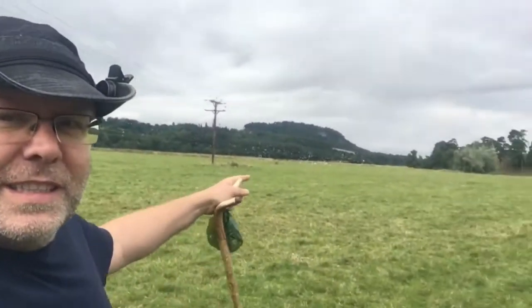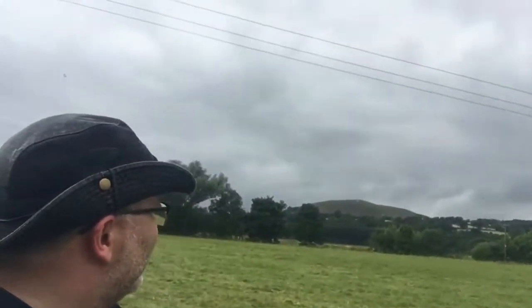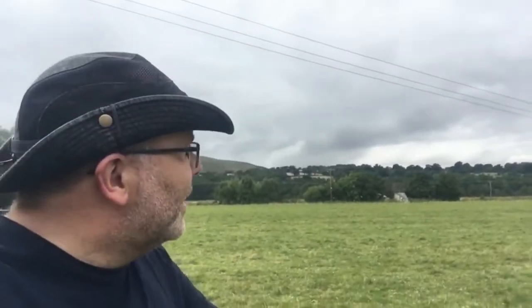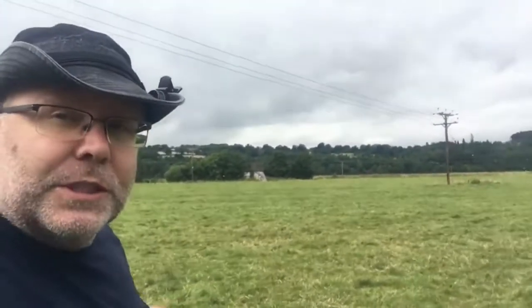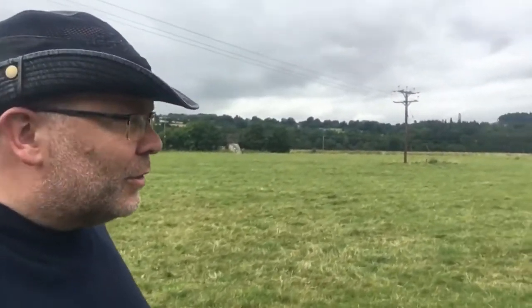I don't know if you can see over there, there's a mixed flock flying about, look here. It looks like a mixed flock of herring gulls and lesser black-backed gulls. Quite often you'll find that flocks of gulls do.